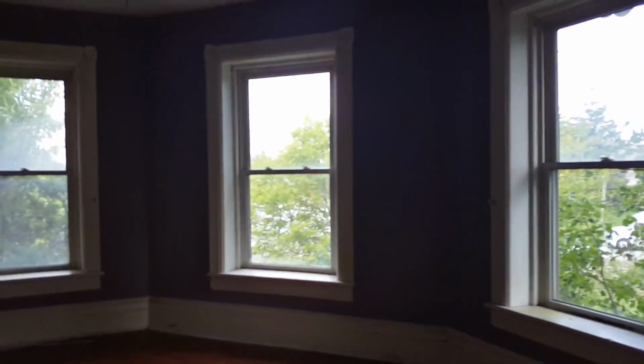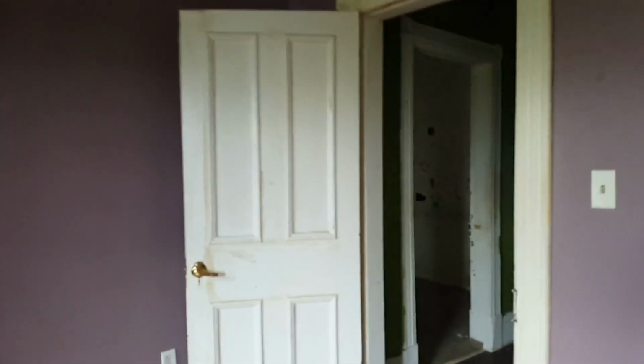Then to the left, we have the blue bedroom. Turn the light on. Blue bedroom. Over here, we got a salmon bedroom. I wouldn't call this red, I would call this salmon. Then, back through the green hallway, we got the purple room. Very colorful, colorful house. Then this is the weird room. We're gonna go in here.